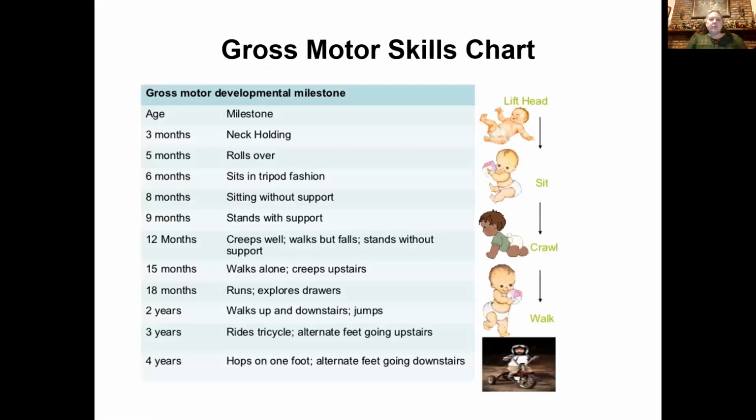I have placed up this cute little gross motor skills chart. Anybody who has had a baby or known somebody who has had a baby, parents tend to get a bit obsessed, in the Western cultures for sure, about when somebody meets a milestone. When is my baby sitting up by themselves? When can my baby roll over? When can my baby stand up? When can my baby start walking? There is a huge amount of variation in when an individual child will walk, will roll over, will stand, will do all of these different things on their own.